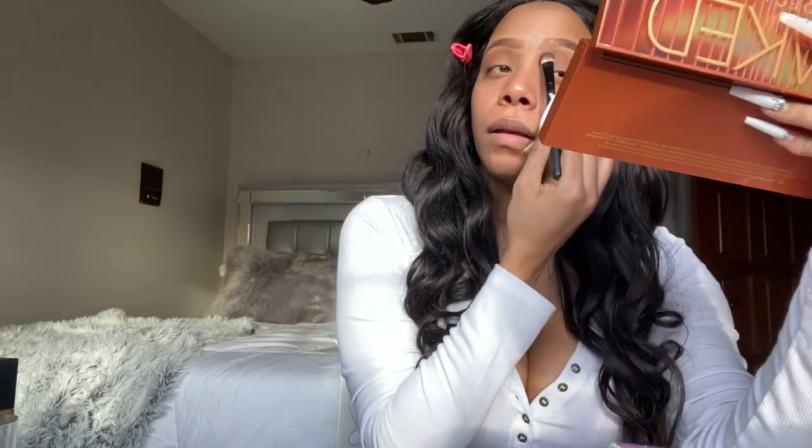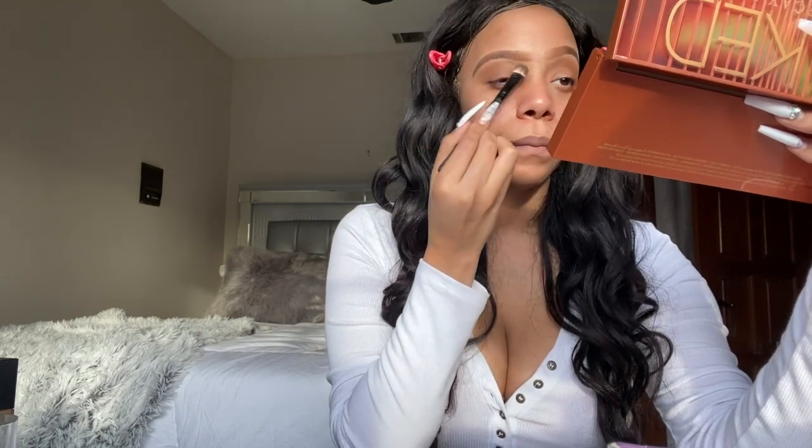I've been trying more with eyeshadow to utilize my eyelid space. Typically I would focus my eyeshadow way lower down, but I have a lot of eyelid space, so we're gonna use her.